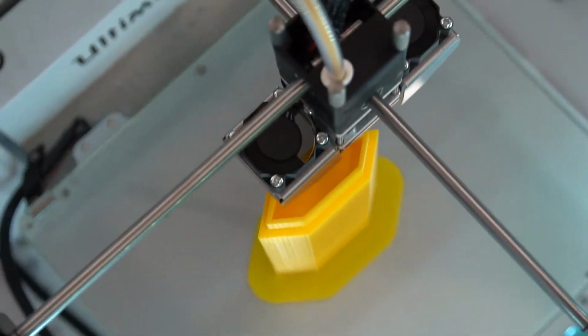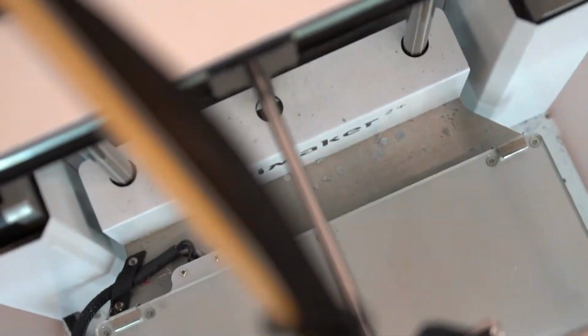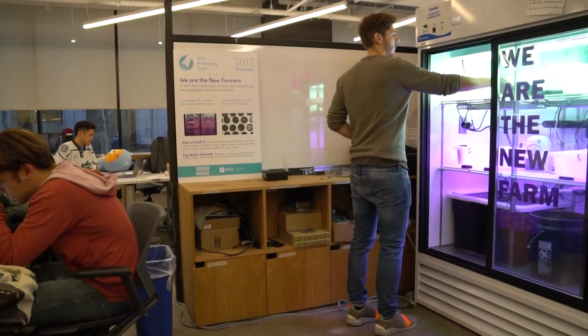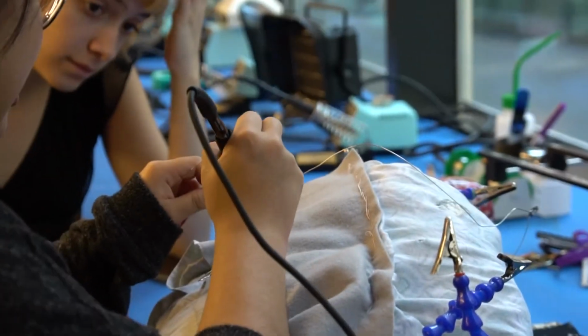I can create anything that I want here. It's also just really cool to see a plane sitting next to a golf cart, sitting next to a dune buggy, sitting next to a refrigerator, growing plants. It's great to see all these different projects just coexisting in the same place.